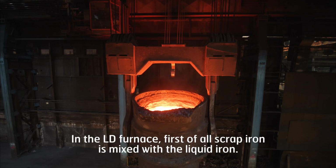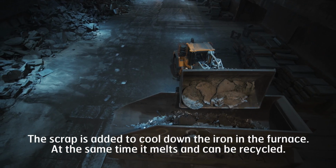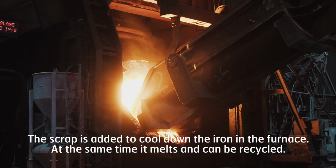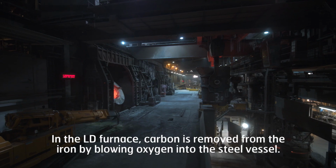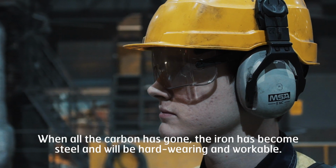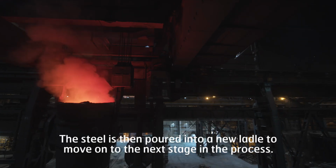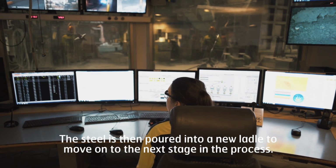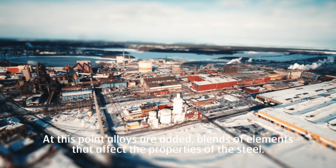In the LD furnace, first of all, scrap iron is mixed with the liquid iron. The scrap is added to cool down the iron in the furnace. At the same time, it melts and can be recycled. In the LD furnace, carbon is removed from the iron by blowing oxygen into the steel vessel. When all the carbon has gone, the iron has become steel and will be hard-wearing and workable. The steel is then poured into a new ladle to move on to the next stage in the process. At this point, alloys are added, blends of elements that affect the properties of the steel.